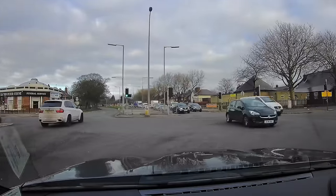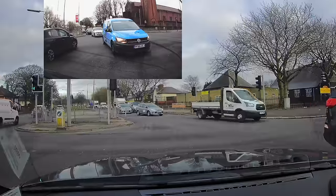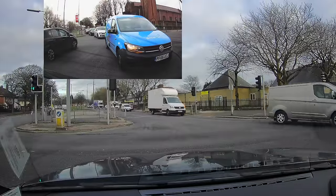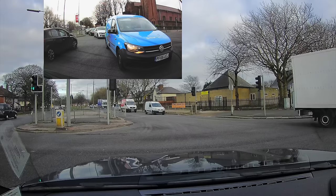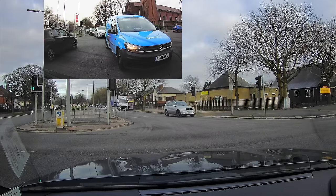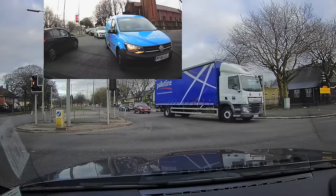Right, okay. So he again chose, didn't he? So what could I do? Nothing but simply follow suit. And look at the chaos that ensues behind. If they'd have turned nearside to nearside, they probably could have been flowing by now. His choice, his problem.